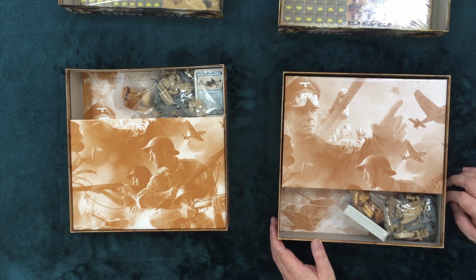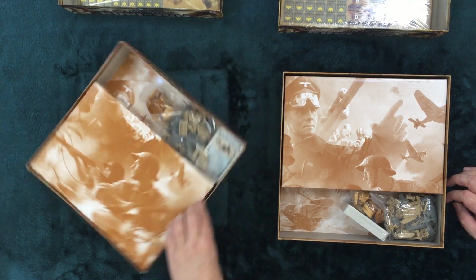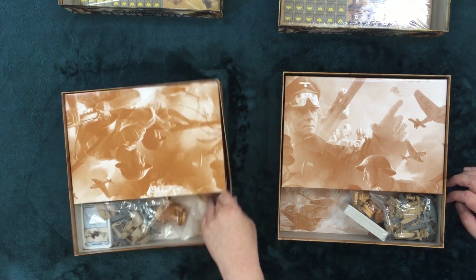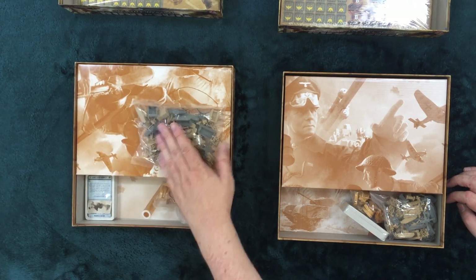Kind of weird, they printed the box divider differently between these. In the first edition, they cut off Rommel's head. Looks like they tried to fix that too in the Next Wave edition. Well, let's flip this box around so I can get to everything.